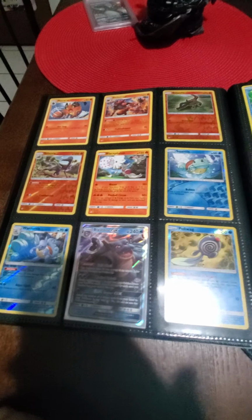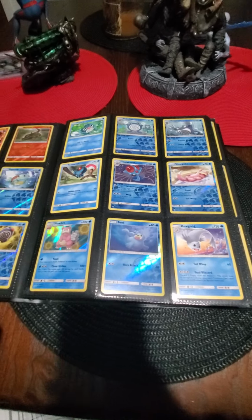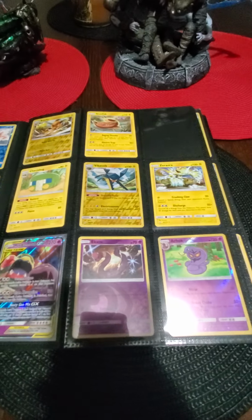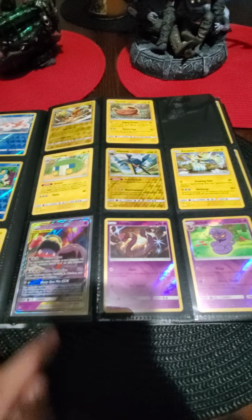Love this Blastoise GX. As I love collecting the reverse holos. I think they look amazing. Let's see if I go out a little bit further. So yeah, this is Unbroken Bonds. It was the first set that got me back into the TCG. Alolan Muk and Muk GX.